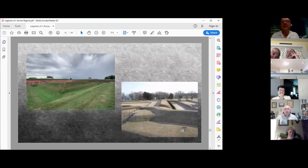And here are some views. You'll notice there's a series of man-made hills and ditches. These do a couple of things. They shelter the garrison. The garrison can fire at attackers from concealed positions. They're also geometrically laid out pretty precisely to deflect enemy fire. And you also want to channel enemy troops into places where they can be caught in a crossfire. So this was a very, very precise science.